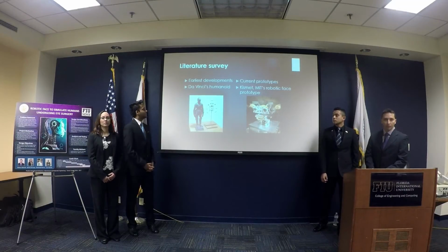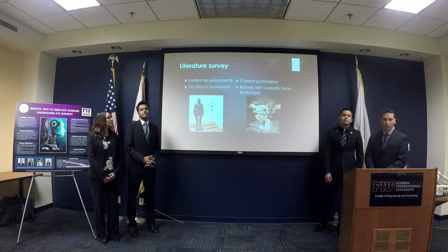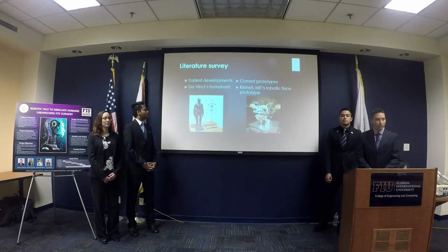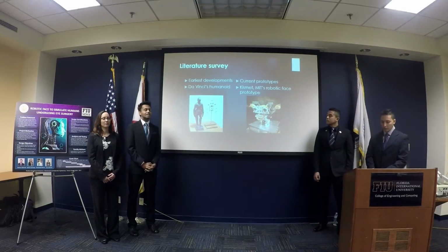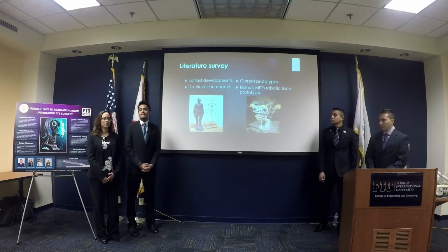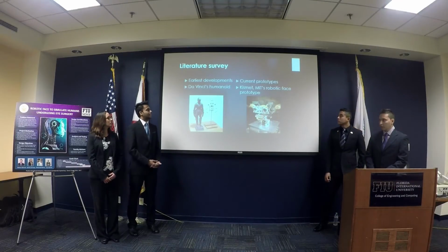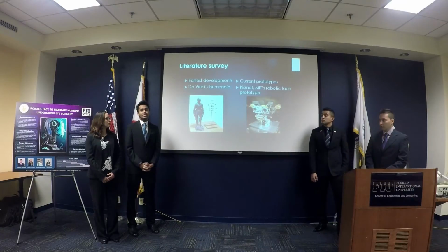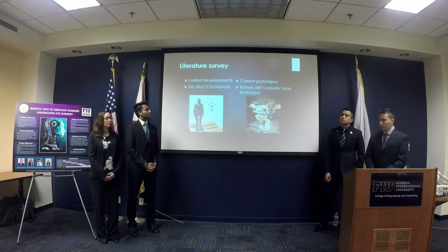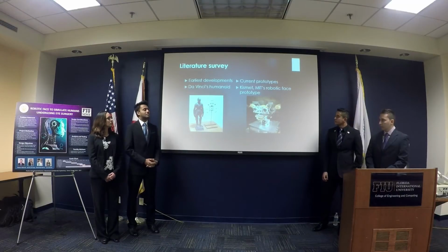An early pioneer in this field was Leonardo da Vinci. He made an anthropomorphic device, as you can see on your left, which looked like an armored knight. Notable tasks this could achieve was that it could flex its arms, it could rotate its head, and it could sit up and down. A more current prototype is Kismet, which is MIT's robotic face prototype on your right. A very remarkable thing which this robotic face could achieve was that it could mimic almost every human expression because it had almost the same number of muscles.